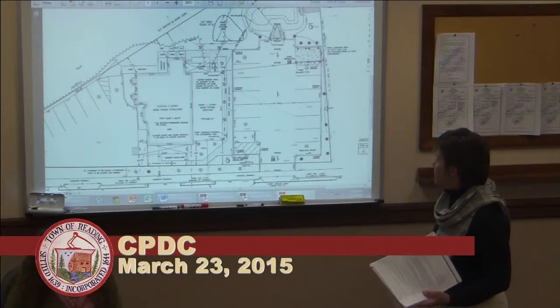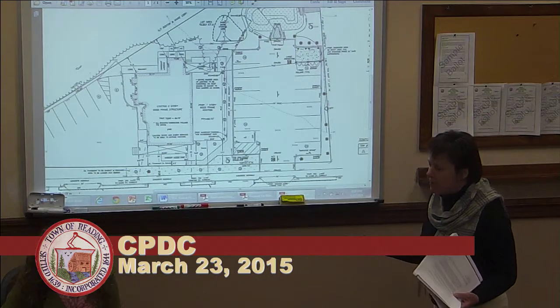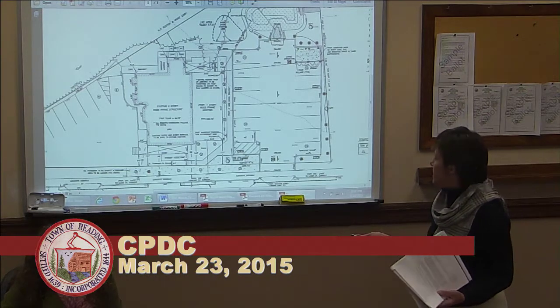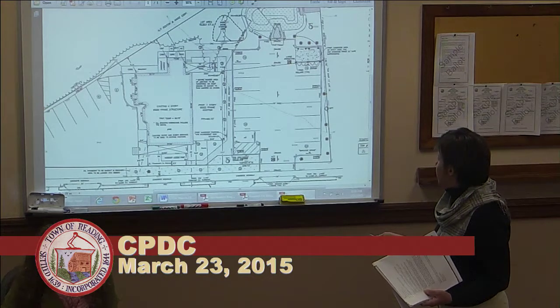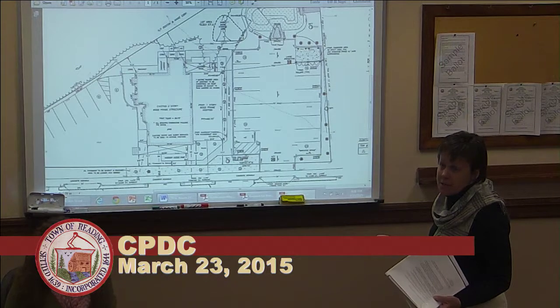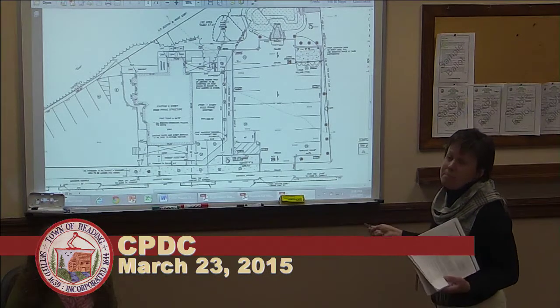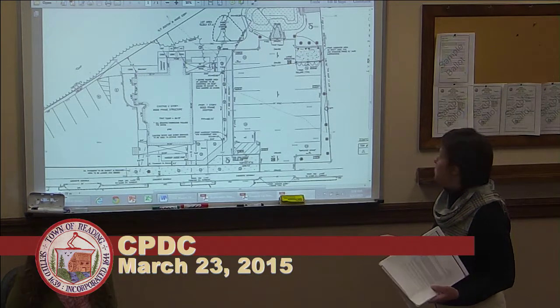The tree that we're planting is a pear, Cleveland pear, or one of the pears that the tree warden has requested. This tree here is a very large tree, quite a big canopy over it that's remaining. So there's quite a bit of landscaping in there already that's going to stay. So that's the main change, I think, that you guys might remember from the original plan.